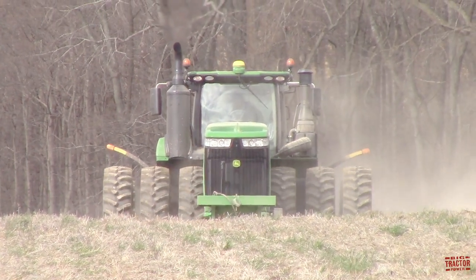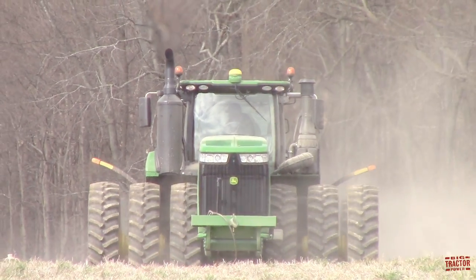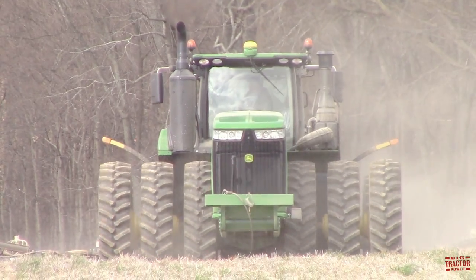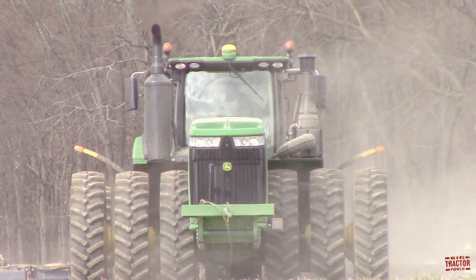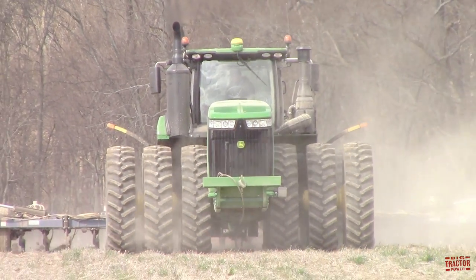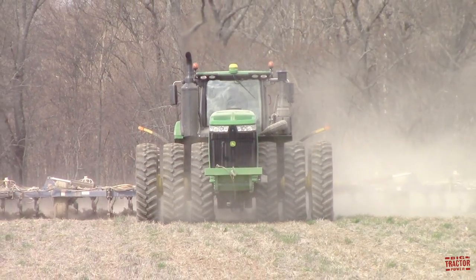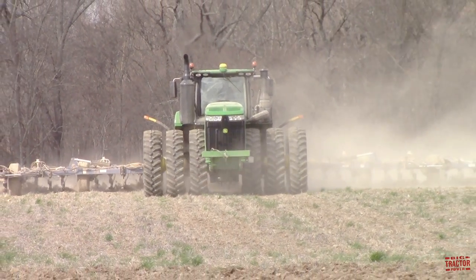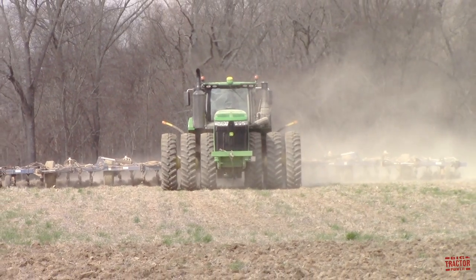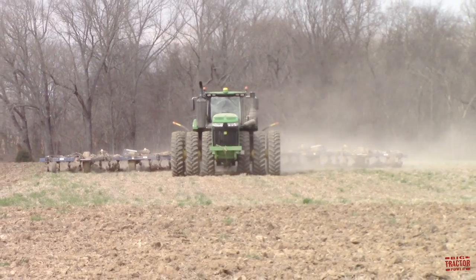This video comes to you from Western Kentucky, where early spring field work is underway with a 620 engine horsepower John Deere 9620R articulated four-wheel drive tractor equipped with triple tires, operating a 60-foot wide BluJet AT6020 toolbar. This big tractor and implement are applying anhydrous ammonia as a source of nitrogen fertilizer ahead of corn planting.